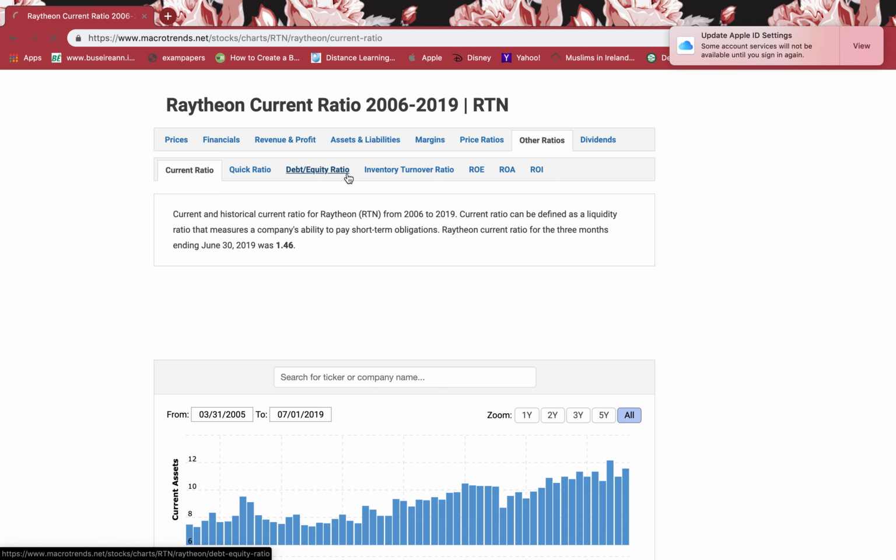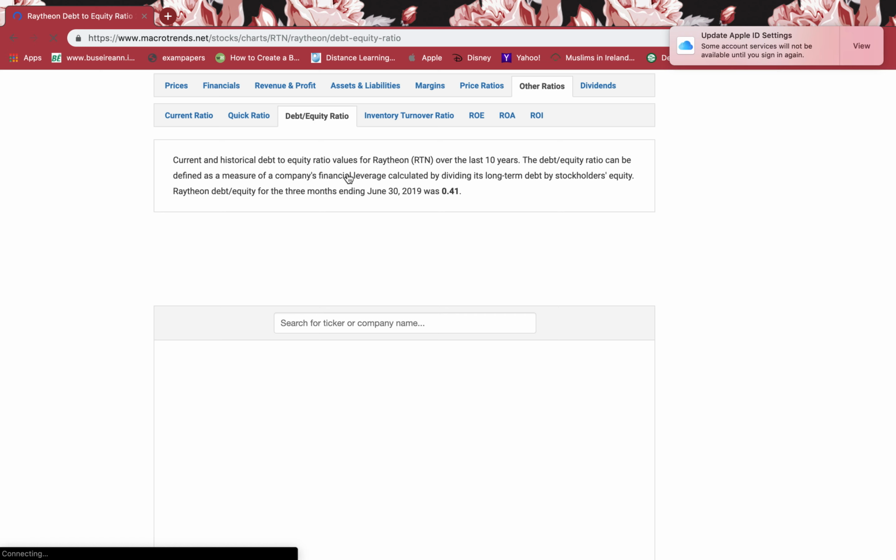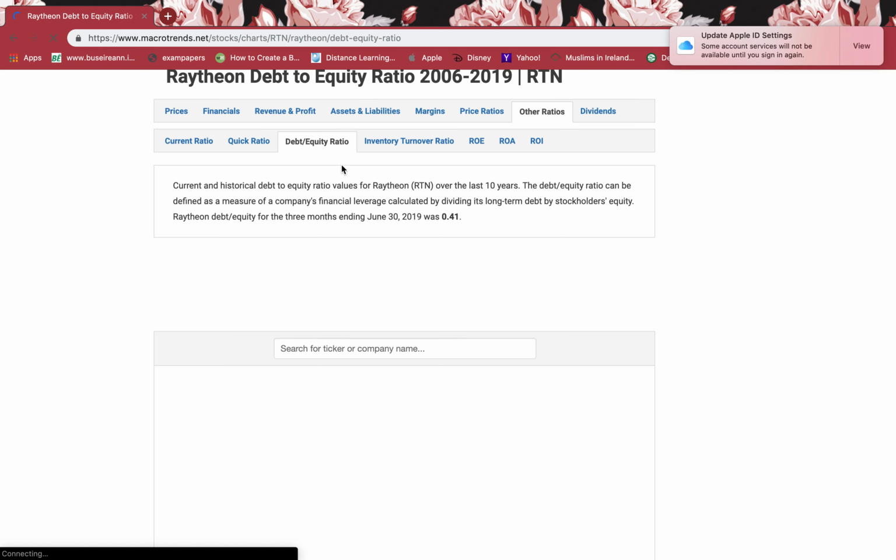Let's look at the debt equity ratio. I'm looking for 0.5 or less than that, for it to be very safe and have a good margin of safety. This ratio will tell me if the company is mainly operating on debt or equity. I'm looking for 0.5 or less than that. Let's have a look.